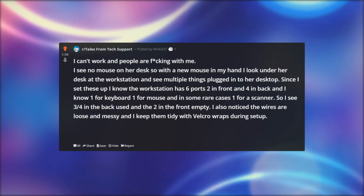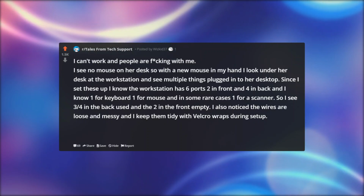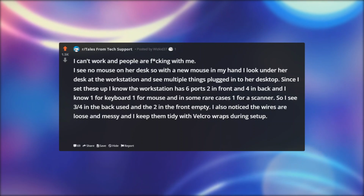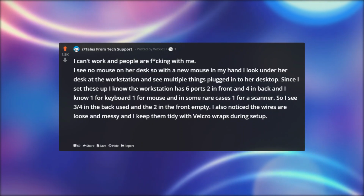At the workstation I see multiple things plugged into her desktop. Since I set these up, I know the workstation has 6 ports, 2 in front and 4 in back, and I know 1 is for keyboard, 1 for mouse, and in some rare cases 1 for a scanner. So I see 3 of 4 in the back used and the 2 in the front empty. I also noticed the wires are loose and messy, and I keep them tidy with Velcro wraps during setup.